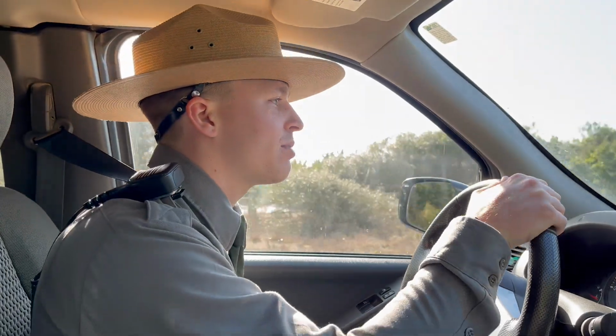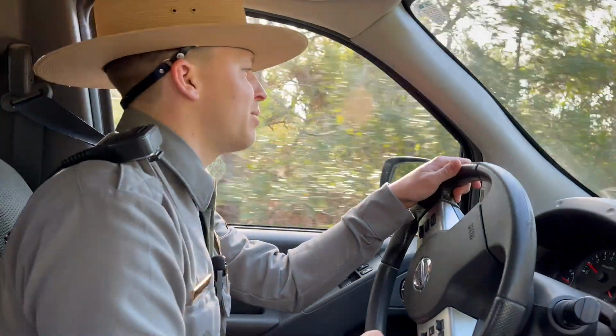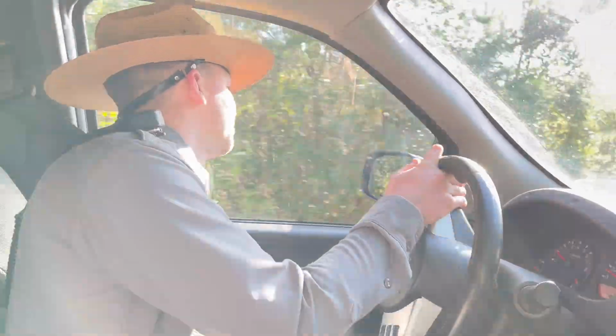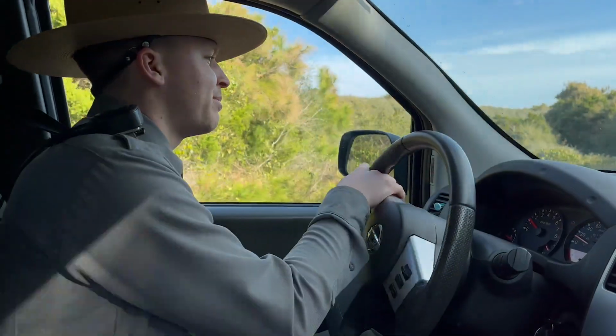One second you've got 400 parking spaces, the next it's packed full and you have to go up to the front and close down the park for a couple hours. So it's a very high demand here in the summertime.